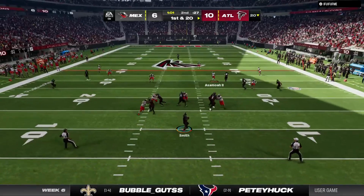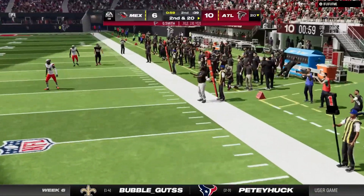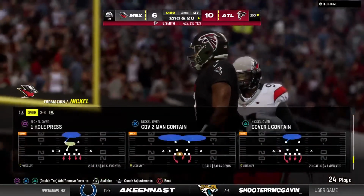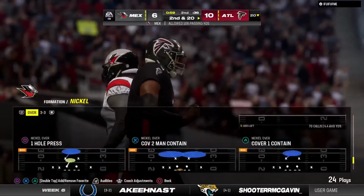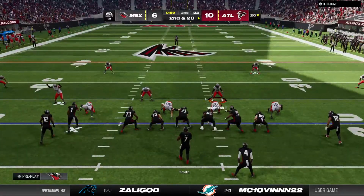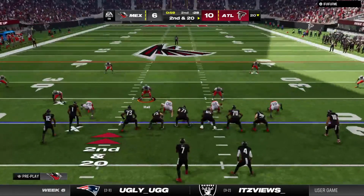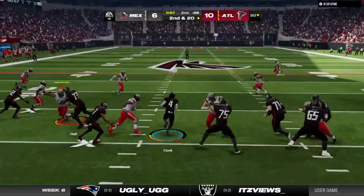Here's Smith. Eluding the pressure right. And he just gets rid of it. Throws it away. The wise move there. Looked like nobody open. Now second down. And that's the knowledge you gain from being in this league for a long time. He's learned the hard way when to give up and fight another down. And that's a smart move to throw it away.